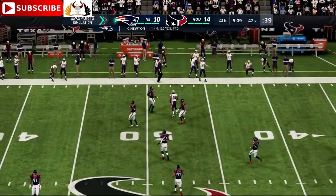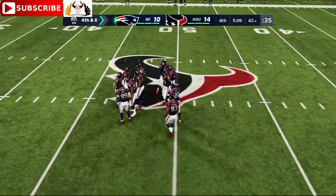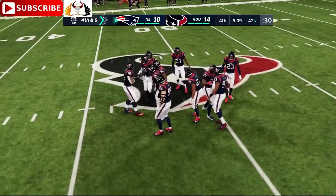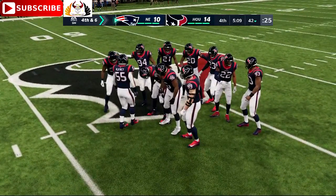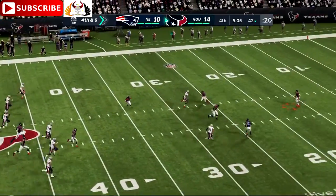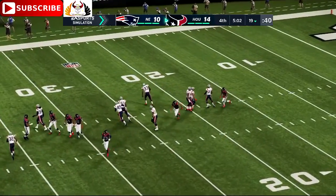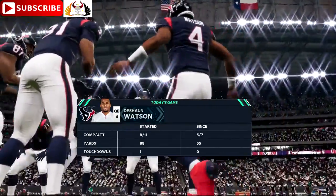And that is incomplete. No coverage bust by the defense here. They did a nice job accounting for everybody, and that led to an incompletion. 4th down. The Patriots send out their punter as he's on to kick it away. It'll be 37 yards there on the punt, and the Texans will take over with a 1st and 10.